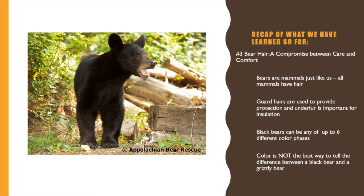Our third episode was all about bear hair. So a couple reminders on that. Bears are mammals just like you and me. They have hair. The guard hairs are those outer hairs used for that initial protection, and the underfur is very important for insulation, especially in the winter months. And black bears can be any of up to 6 different color phases. If you guys remember, we showed you all those different color phases. So color is also not the best way to tell the difference between a black bear and a grizzly bear.